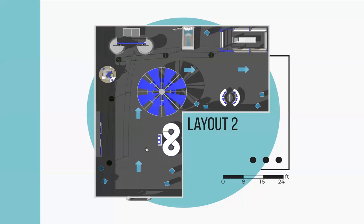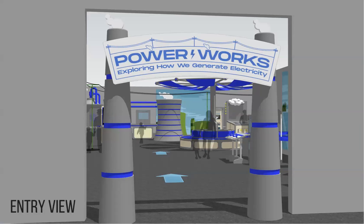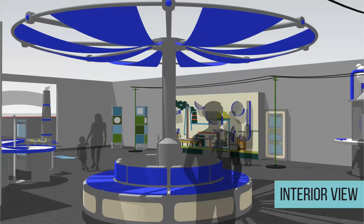It keeps the same kind of flow as layout 1. It just shows that the exhibit can be laid out in a different manner. And this would be a view for the entry of that kind of layout. An interior view. Again, these elements all framing the exhibits, helping tie everything together.